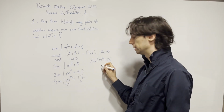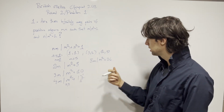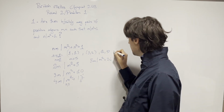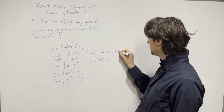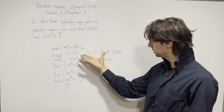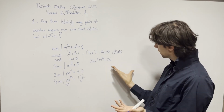169. That's a big number. 169 plus 26 is divisible by 5. And 26 is divisible by 13, so we're good. 5 and 13 is another solution. Now, is there anything with these solutions that we've come up with that you may notice?